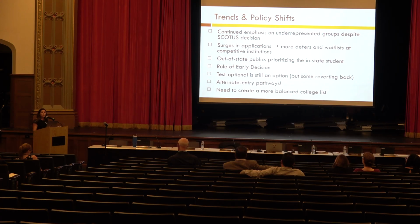Not submitting a test score does not mean that category is just taken away. It just means that schools are putting more weight on the other parts of the application, really specifically your transcript and your performance in the curriculum that they're taking here.